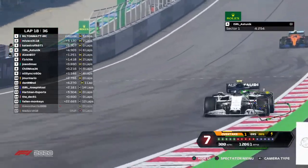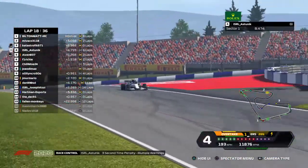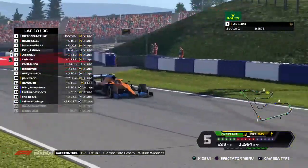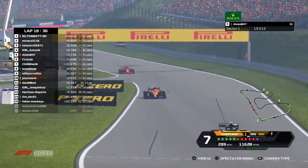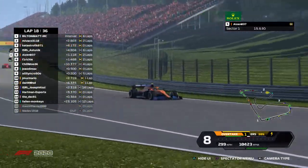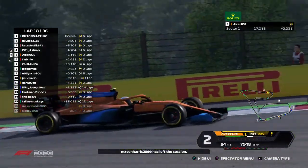Good recovery there from the student. Got right back onto the track and started again in no time. He just has to be careful for Azen now. He was looking so good, and F1 Richie trying to stick his nose in there. Luckily for both drivers, doesn't seem to be any contact. Catastrophic did a great job avoiding that.